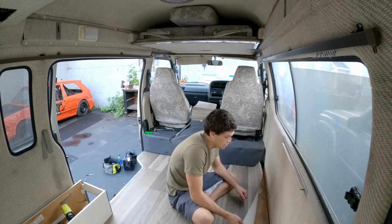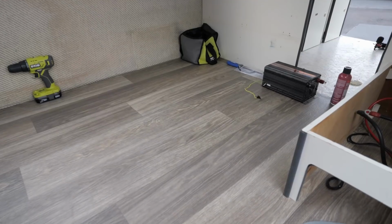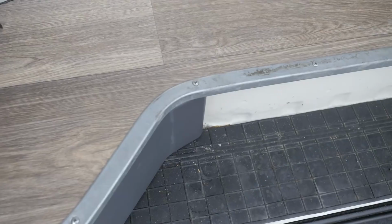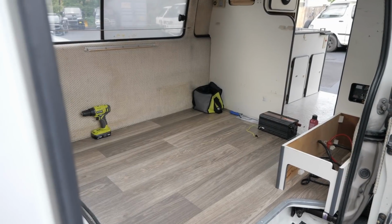Flooring is definitely a fun part of building vans. It's just very rewarding. You can do it pretty quickly usually. This turned out okay. I'm pretty happy with how this is. It's a good, clean slate to continue on. Definitely better than what I was looking at earlier today, at least.